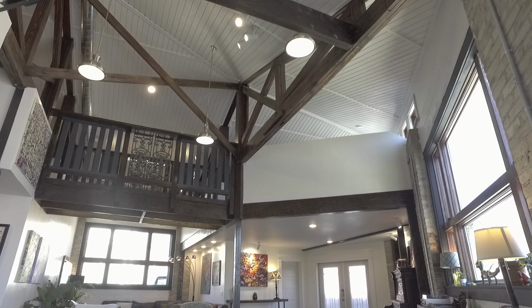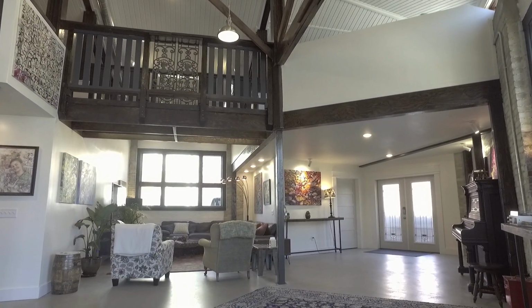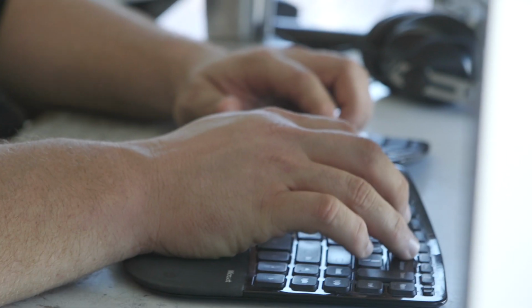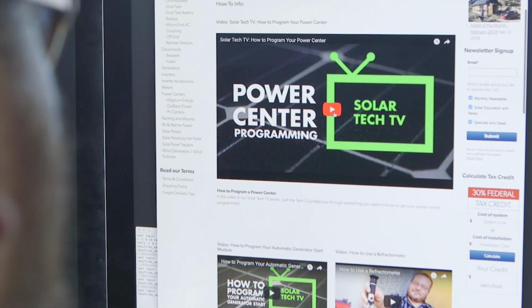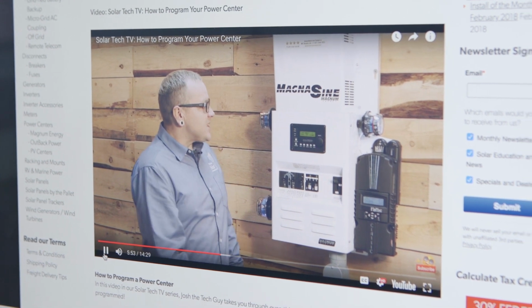The Warehome is 4,400 square feet, and we're using the latest technology in insulation, windows, and lighting. But we want to take that a step further, so we're adding a 28-panel solar system to the Warehome. We chose to purchase these panels from a company called WholesaleSolar.com because they specialize in helping DIYers just like me, learning about different buying options and panels and making the decision on what to buy.